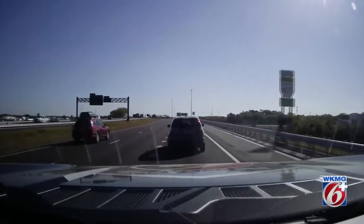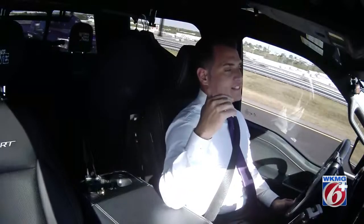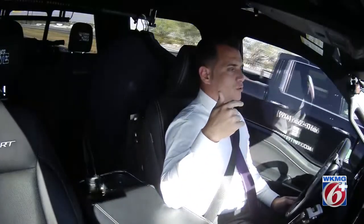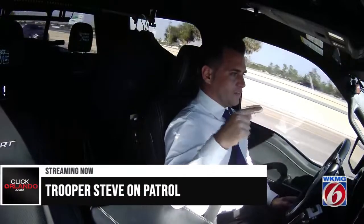And we'll give him some space. But that proactive driving, that's the stuff I talk about when I say you should be looking 3-4 cars ahead, when you should be anticipating other drivers' movements. Because put yourself in their shoes.